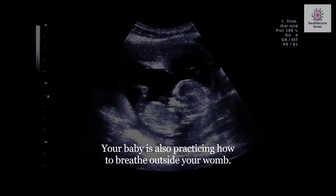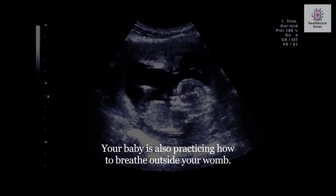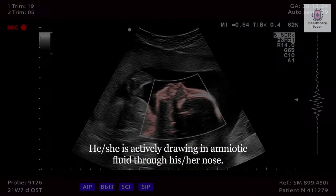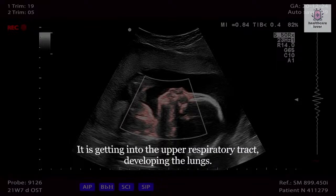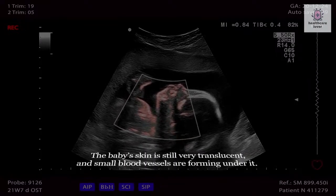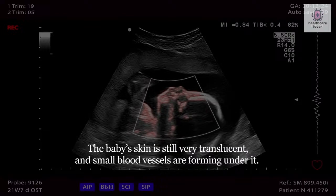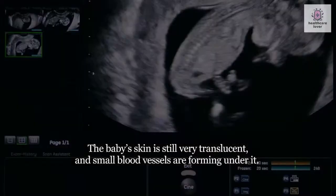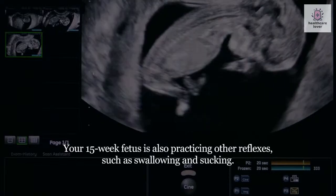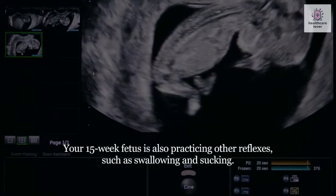Your baby is also practicing how to breathe outside your womb. She is actively drawing in amniotic fluid through her nose. It is getting into the upper respiratory tract, developing the lungs. The baby's skin is still very translucent, and small blood vessels are forming under it. Your 15-week fetus is also practicing other reflexes, such as swallowing and sucking.